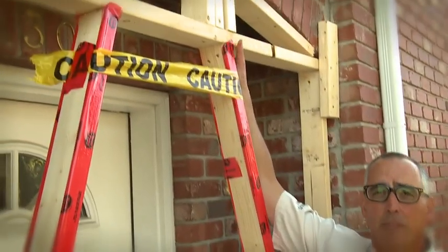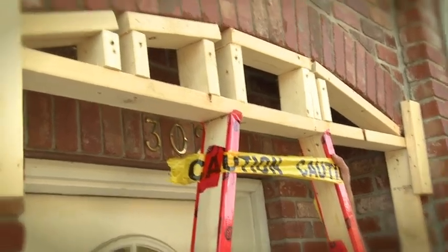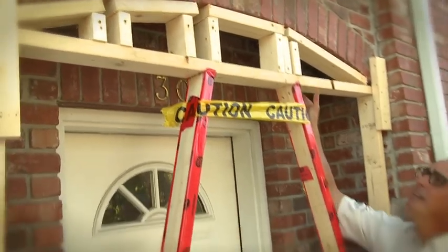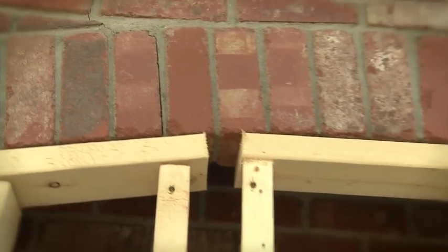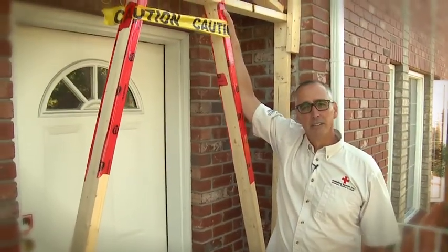We're going to take a look at why we've braced the front of this house. We have got this braced up because the water is actually flowing through the back side of the brick, and it's got cracks in this, and we feel that this might actually cave in. Now we're going to go inside and take a look at what's going on inside the house.